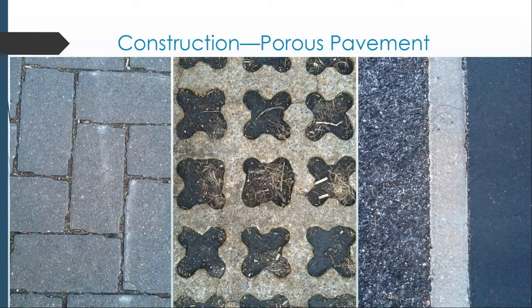And then on the right, we have a porous asphalt divided line right there on the parking stripe. So on the left side of that parking stripe is the porous, and on the right side is the conventional that has been fully sealed and is fairly impenetrable by water. So next slide.